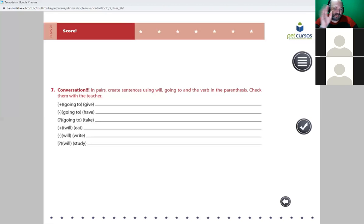Sentences, sorry, not questions. Sentences. Go, Will. He is will with pizza. Ok, daí não tem is. Com will não pode ter nada. É só o will. Tá. Como é que fica, então? He will eat pizza. Yeah, he will eat pizza.